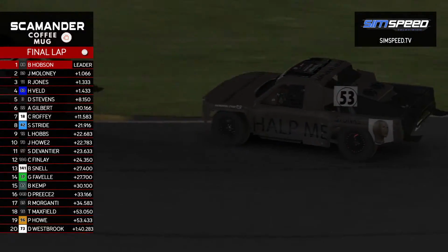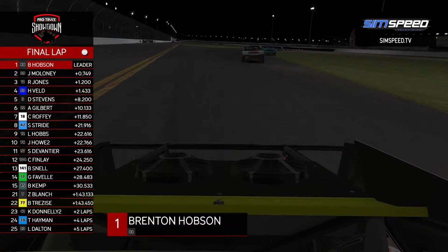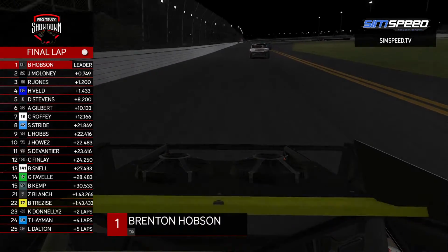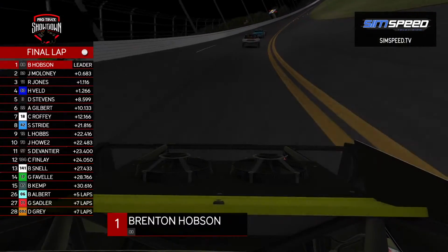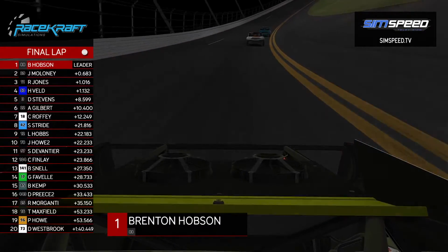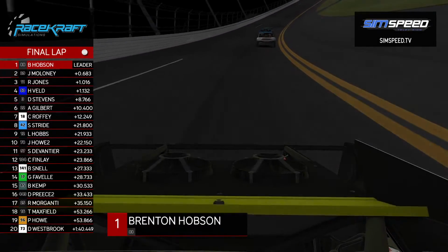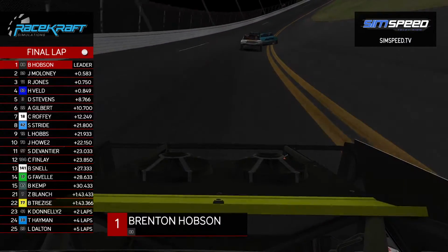Hobbo goes into the bus stop, followed by Maloney, Jones and Veld. They all manage to make it through. But we'll see if Maloney is pushed hard enough here to try and get the move done on Brenton Hobson around the outside. It's just foot flat to the floor from now. And we will listen intently to these engines to see if they end up choking.